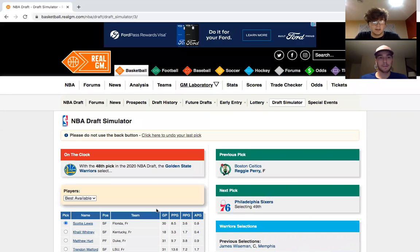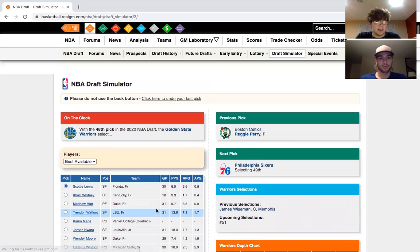Yeah, that's part of the thing too for the Celtics here. You're looking to add some hard-nosed competitive players, and I think that's kind of what you're getting here with Reggie Perry, to a degree. At pick 48, the Golden State Warriors are on the clock, obviously championship aspirations. Where do we have the Warriors looking?